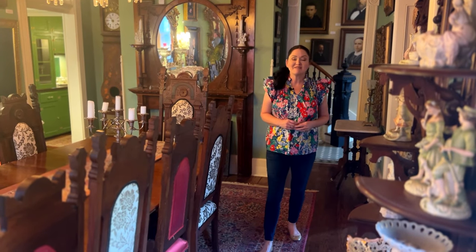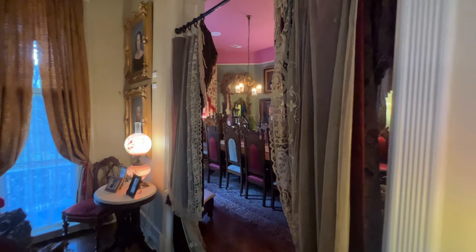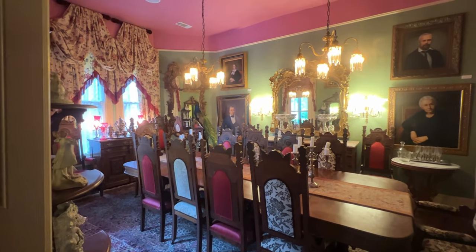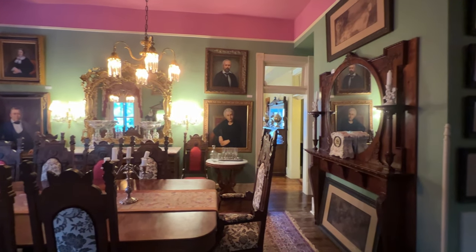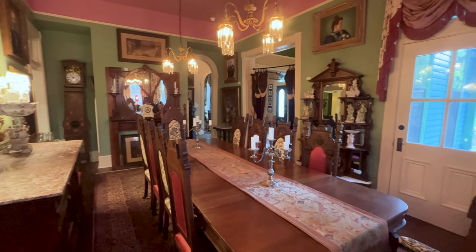Well, here we are in this absolutely extraordinary dining room. Once a derelict space, now a beautiful place for entertaining. I love the chandeliers that hang over the original dining room table. I cannot imagine the lengths to which Tony had to go to track down the original Kirby family dining room table, but it's back again where it was always meant to be.